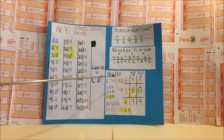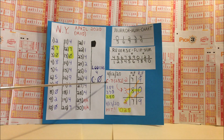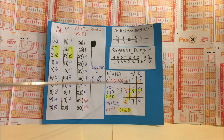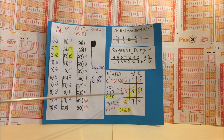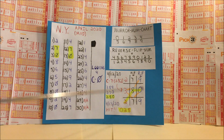So we took the combination from the 12th, the day before, 232, and we put it in a tic-tac-toe grid, okay? 232 from column 7. So we put it in the first row of the tic-tac-toe grid, the combination from the day before, okay, on the same drawing. In the second row of the tic-tac-toe, we used that mirror number or whatever the combination was. So for 2, you have 7, for 3, 8, and then 2 again, you have 7. In the third row of the tic-tac-toe grid going down, we used the reverse flip number of the original combination that played on the 12th, okay?